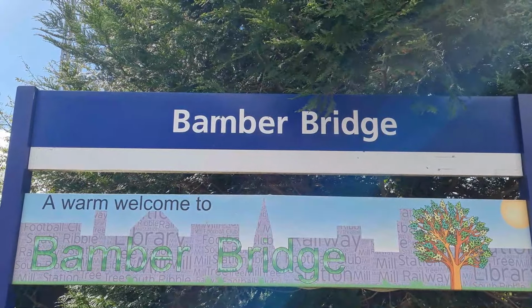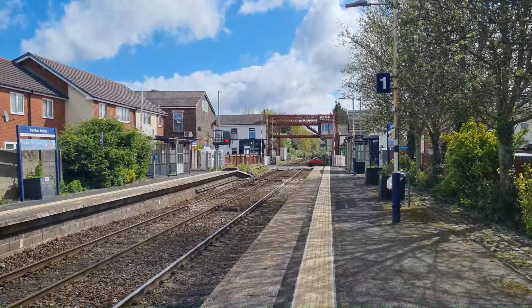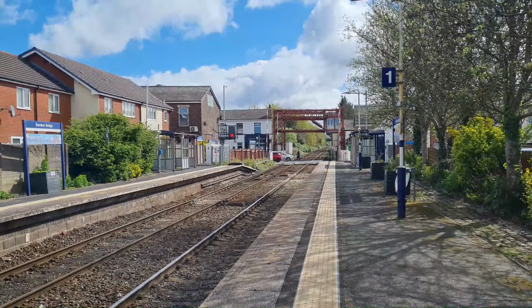Alright then, folks, we've arrived at our fourth station of the session and our showcase station of the session. This is Bamber Bridge Railway Station, operated by Northern, and it has two platforms to its name. Bamber Bridge was opened in 1846 by the Blackburn and Preston Railway, and they ran it until 4 years later when the Lancashire and Yorkshire Railway, sorry, then opened their line through to Preston via the Farringdon Curve.